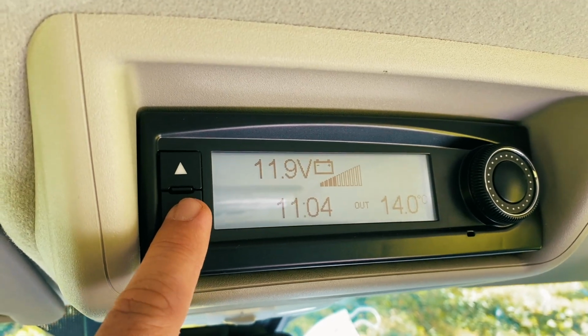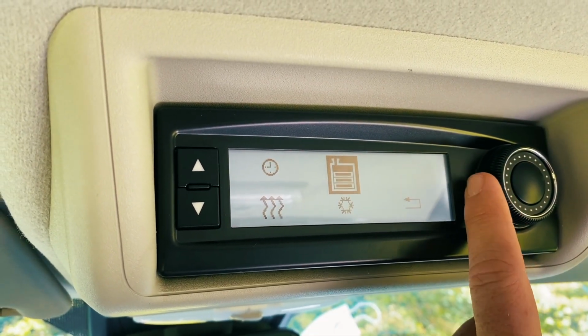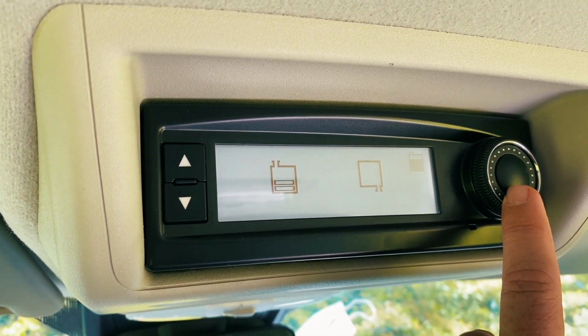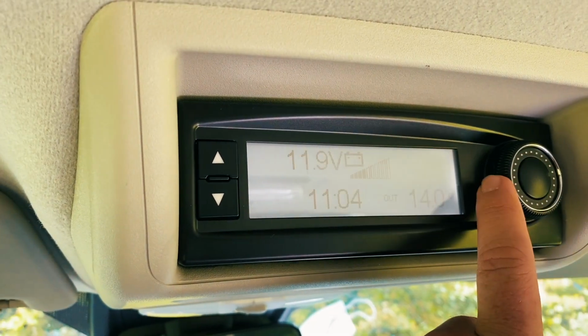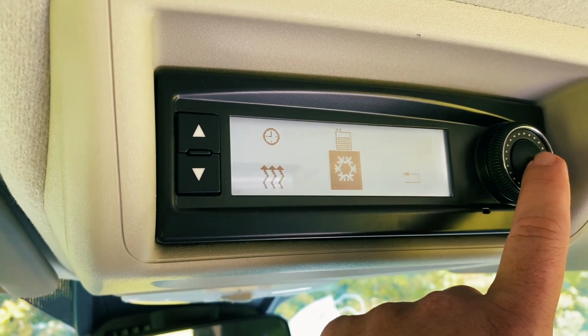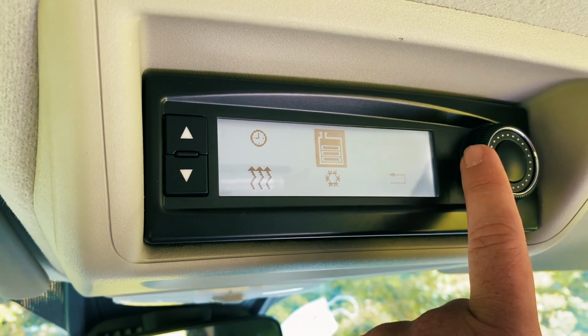Right, well it's over to me to talk you through some other features. Above the front seats are the camping controls, which look a little bit like an old car radio. It might not be the fanciest looking panel, but sometimes it's the simplicity of it that people love most. This is where you'll find the leisure battery levels, the fresh water and grey water levels, control for the fridge temperature, and finally the onboard heating system.